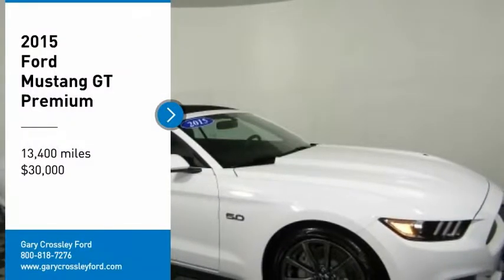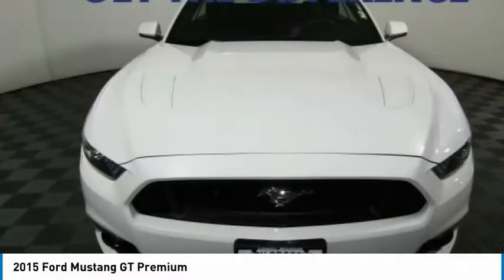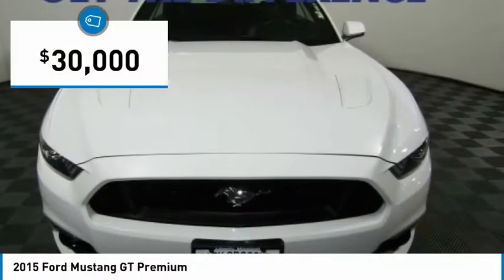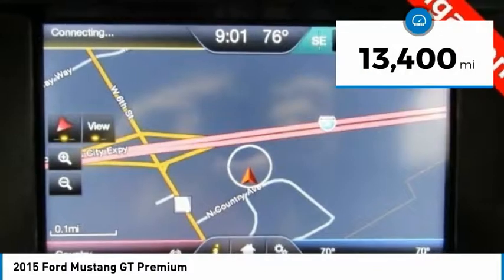Stop by and take a look at the 2015 Mustang. The Mustang is race-worthy and ready for the track and is priced below $30,000. This vehicle has less than 15,000 miles.